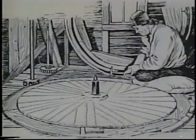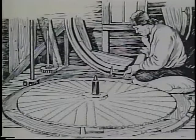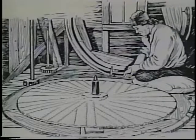A few times a month, on average, the miller has to dress his millstones. This meant that he had to pick and trim the furrows on each millstone to keep them sort of roughed up. This made for a finer ground flour.